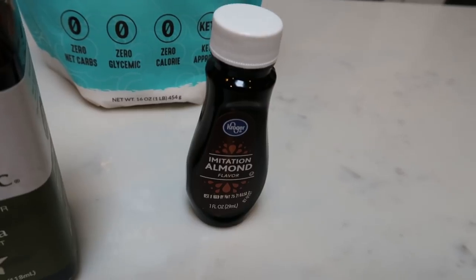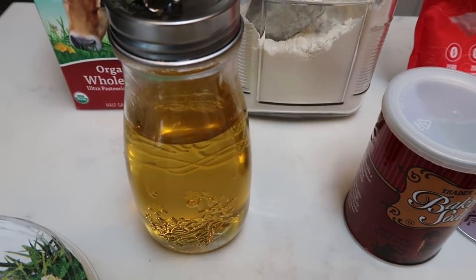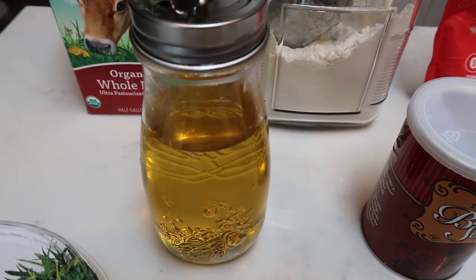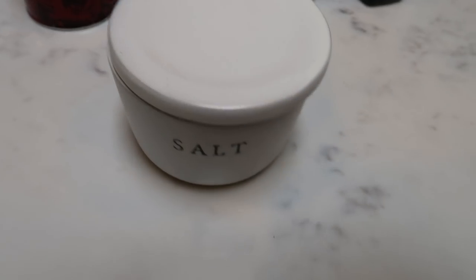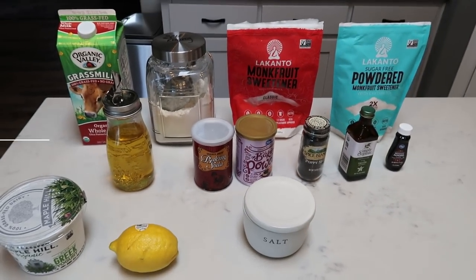You'll need some almond extract, vanilla extract, some poppy seeds, baking powder, baking soda, some sort of oil. I just have avocado oil here. It doesn't have any flavor, so it doesn't affect the flavor of the loaf. You'll also need some full fat yogurt, or whatever you want to use, not Greek yogurt, a fresh lemon, and last but not least, some salt. So let's make some poppy seed lemon bread.